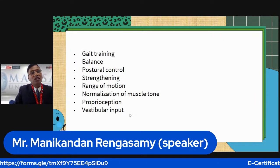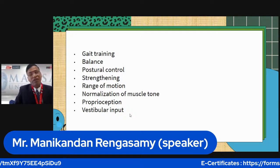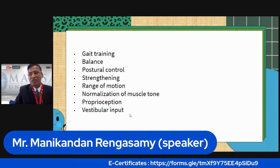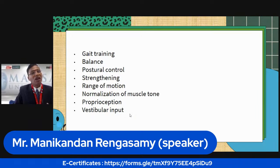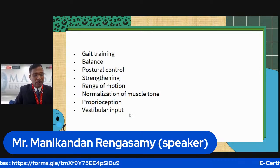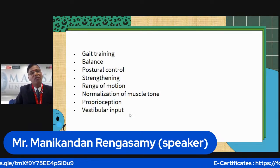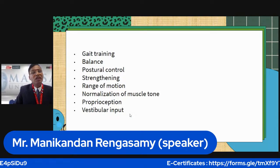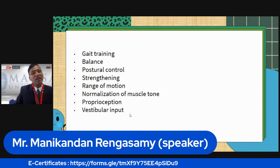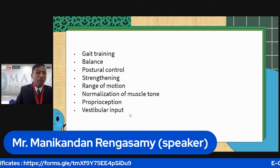Mainly, these are the problems that can be recovered with the help of hippotherapy, like gait training. If the child has difficulty in walking or an abnormal walking pattern, this may be due to improper pelvic control. So when we train the child with hippotherapy to gain pelvic control, then we can train them for walking, and walking will improve.